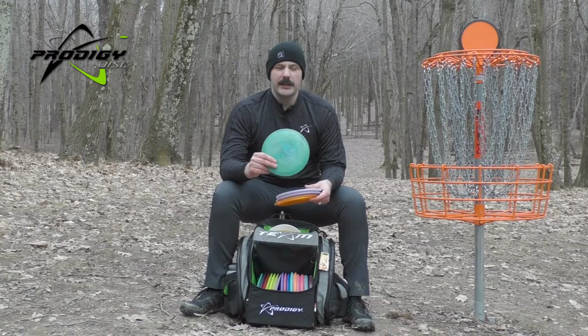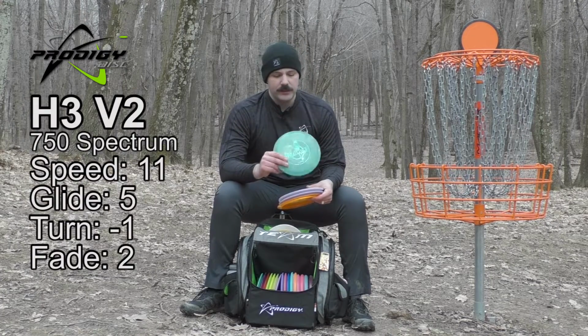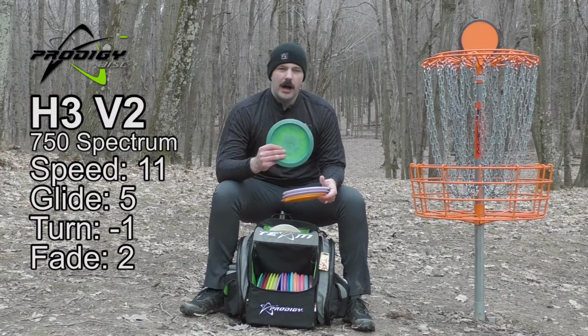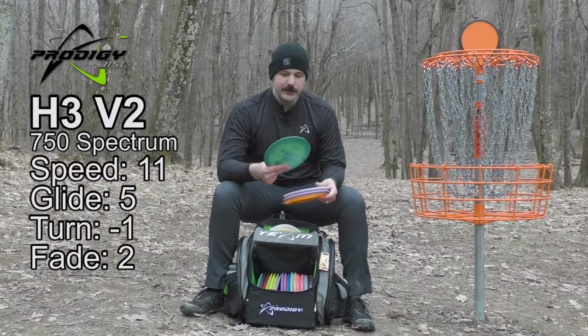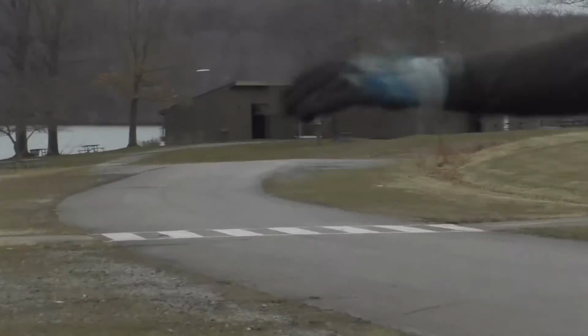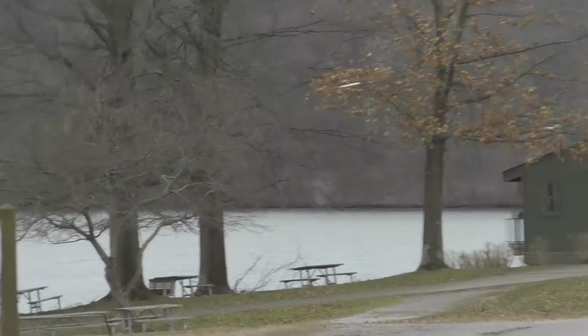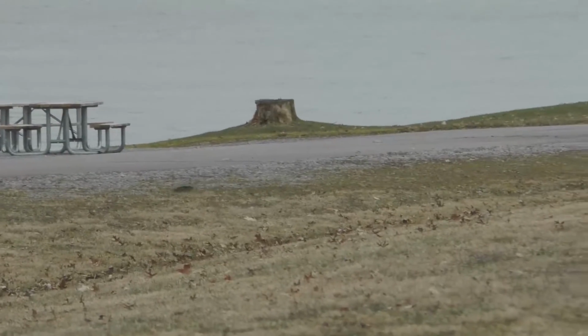Last but not least on the H series discs is the 750 H3 V2. This is beautiful Spectrum plastic. Best looking Prodigy disc I own, probably. And the H3 V2 flies hyzer flip nice and straight, little bit of fade. It's very, very good. I'm really pumped on it.